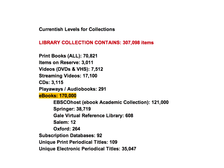So the first thing I want to show you is, I'm calling it current-ish levels for collection, and it should pop up on your screen. I say current-ish because as a library we are a living, breathing organism, and our resources change, they ebb, they flow. Essentially we have a little more than 300,000 things for you and your students. Print books were just under 71,000. That number is going down as we update the collection and get rid of, I don't know, technical manuals that are 50 years old and how to use a computer kind of things. Items on reserve, about 3,000.